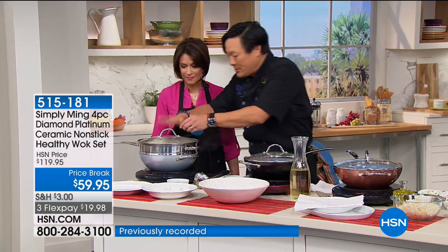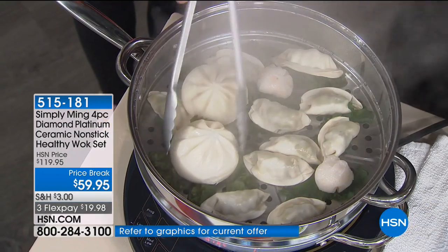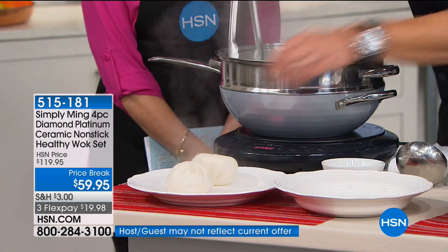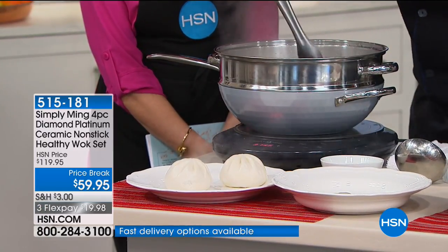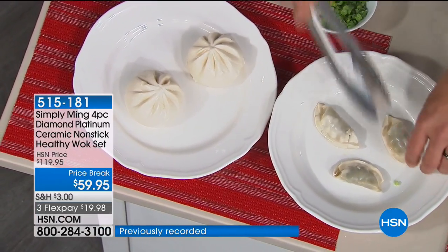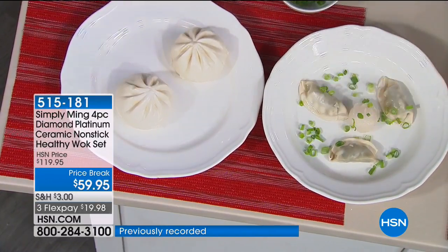But let me just show you. The steamer insert is probably one of the coolest things. I love it because you get to do stuff like this. You know, I'm Chinese, so the baozi, I love to eat. But then, I love dumplings in broth. So, one of my favorite ways to serve dumplings, and these are chicken dumplings, and I'm gonna do a little surf and turf because I have this one shrimp in the middle. And I love having a little show.